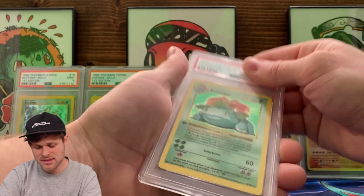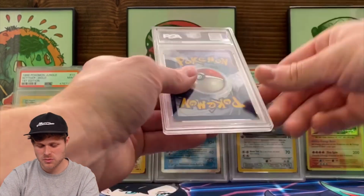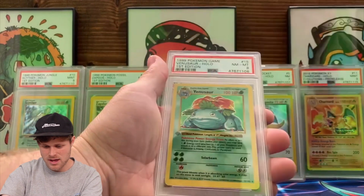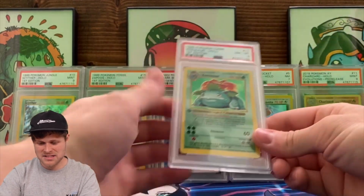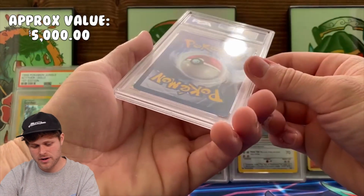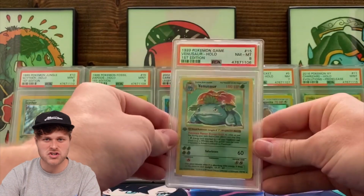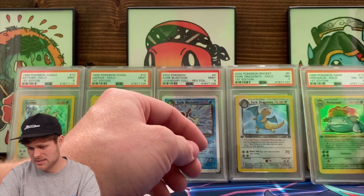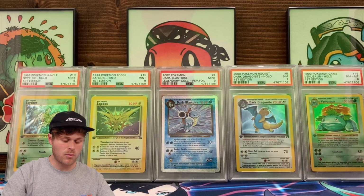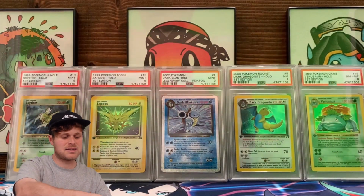But you know what, I think this one does better than the Shadowless one, and the Shadowless one was almost flawless to me, except the centering. But it does, it gets the 8, which is, this has got to be upwards of 3,500 bucks for a first edition Venusaur in PSA 8. And I love that art. That was the first big 3 I pulled from base set as a kid.